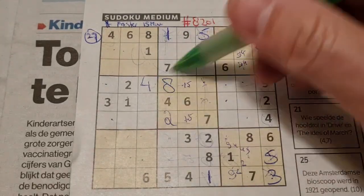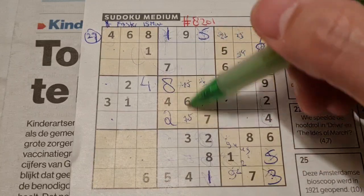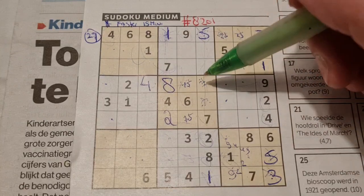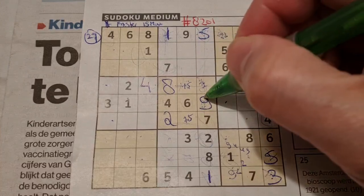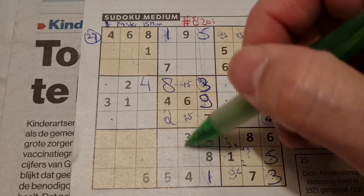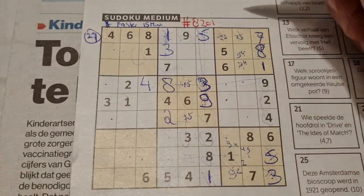So 2 numbers left now in this big square. For numbers 1, the 2, 3 is missing, the 4, the 5, 6, 7, and 8 is, no, 8, the 9 is missing. 3 and a 9. We have a 9 in this row, no 9 there. 9 should be here, and a 3 goes there. 3 in this column, 3 in the middle column, so the column next. The only place left for the 3 should be there.